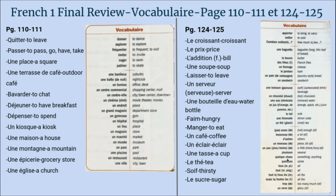Plusieurs, several. Quelque chose, something or anything. Quelque, some. And then here we have tout, which is all. But these are all the different ways to conjugate it to agree with whatever subject you're using it with. So tous, masculine plural, would be with the S. Tout with a T ending would be masculine singular. And then tout le or tous les would be masculine, like "all the," if you're adding your definite article right there. And then the feminine would be toute la and toutes les, just adding that E ending.